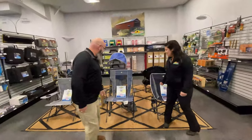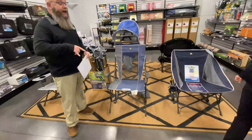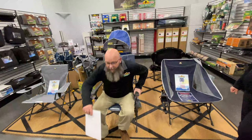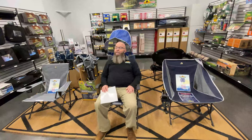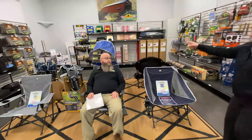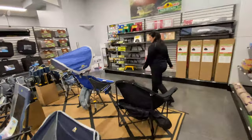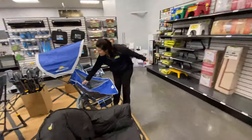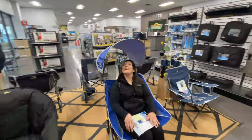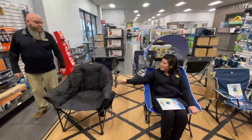Which chair do we want to test out first? If y'all remember when we did the live, we talked about the pod rockers and the road trip rockers, because these things are just cool as the other side of the pillow. Look, this one has an umbrella. Look at that. Keeps you in the shade. That's fancy. Oh, and it rocks too. Yeah. Super cool. That one looks comfy.